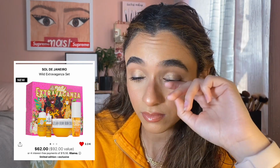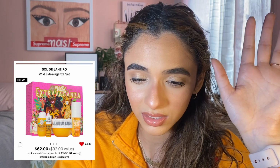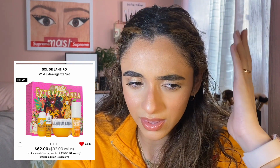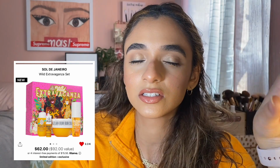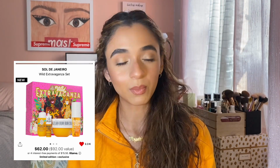And yeah, the full size Boom Boom Cream is like $42 in itself, and a travel size of the spray is I think like $18 by itself. So I think this is a good set. And the body wash smells just as good.